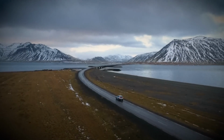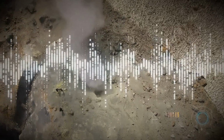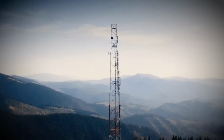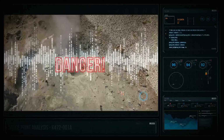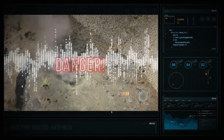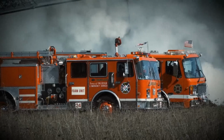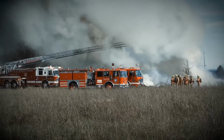The country's authorities research and constantly monitor all of the hotspots. The island is dotted with several dozen seismic stations. These help researchers accurately predict future eruptions, and emergency services are accustomed to these sorts of events. They can quickly cordon off danger zones.